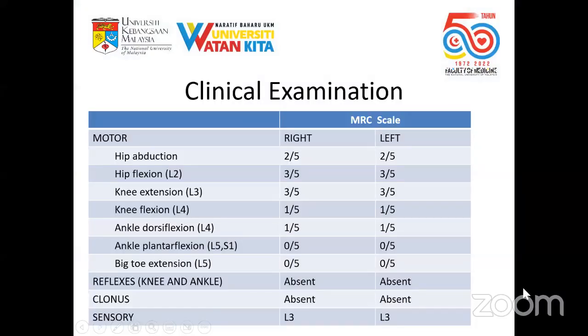From the clinical examination, for motor function, the hip abduction power on both sides according to the MRC grading is 2/5. Hip flexion is 3/5. Knee extension is 3/5, and from L4 and below, it is 1/5 for knee flexion and ankle dorsiflexion. For ankle plantar flexion, L5 and S1, there's only 0. There are no muscle movements. The reflexes for the knee and ankle are absent. There's no clonus, and for the child, the sensory level is preserved up to level L3.